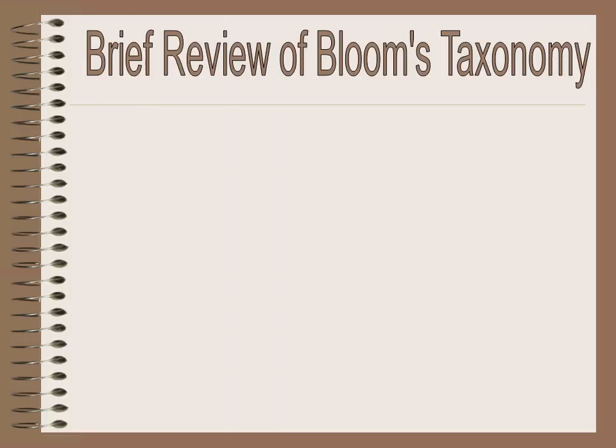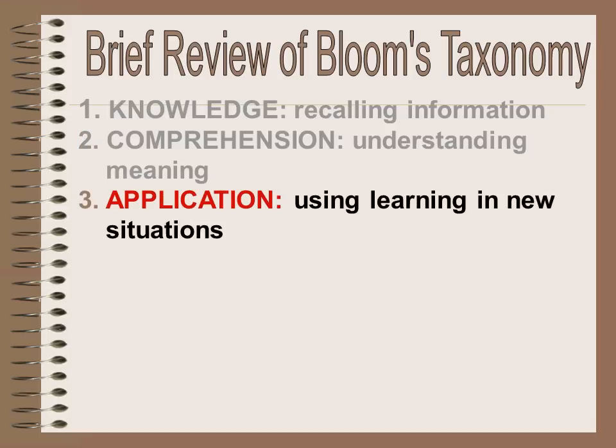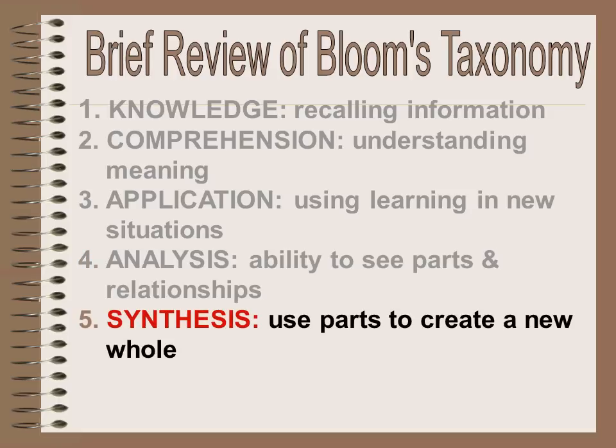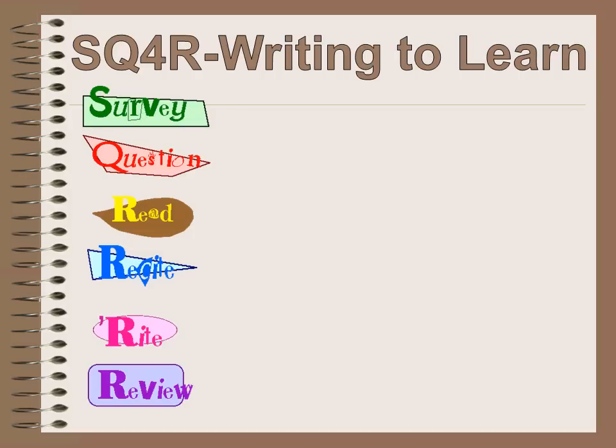So let's talk about how you would use notes. If you don't want to use Cornell, that's fine, but how can you use notes and how can you take notes in different categories? So let's talk about Bloom's taxonomy. You've got knowledge, which is recalling information. You've got comprehension, which is understanding that knowledge. You've got application, which is using the knowledge. You've got analysis, which is the ability to see the relationship between the pieces of knowledge you've collected. You've got synthesis, which is putting them together to make something. And you've got evaluation, which is a judgment based on criteria. So once you've put it together and you've done something with it, you then have to evaluate whether or not it was effective. So that's Bloom's basic taxonomy.